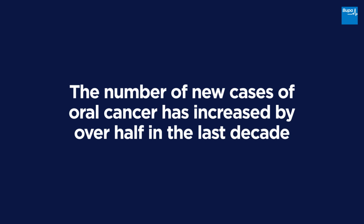And are there some people who are at more risk or more susceptible to getting oral cancer? Yes, unfortunately, anyone that has a mouth and an oral cavity can get cancer, whether they have their own teeth or not. But men and people over 40 are more susceptible. But we have seen from research recently that mouth cancer is also becoming more common in younger age groups and also in women. The number of new cases of mouth cancer is on the increase, and it's increased by over half in the last decade, which is a little bit concerning.